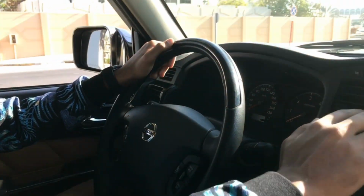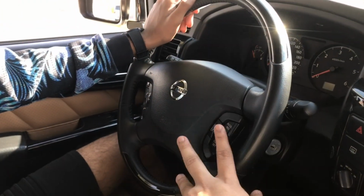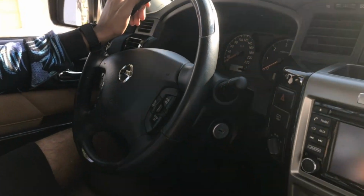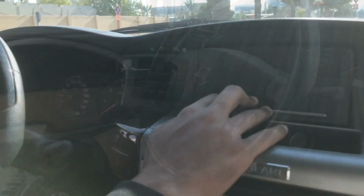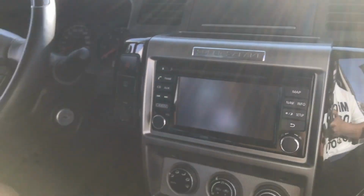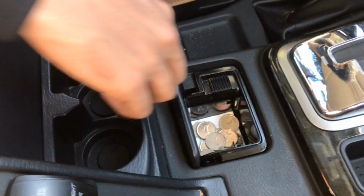There's something you guys still can't see, and I don't think you'll be able to see it. The steering shock, which is under the car, is actually aftermarket as well. It's been upgraded to give a better feel of the drive. We also have a storage compartment where you can keep your phone or whatever stuff. Moving down, we have a handbrake, which is pretty self-explanatory. Here we have a coin holder.